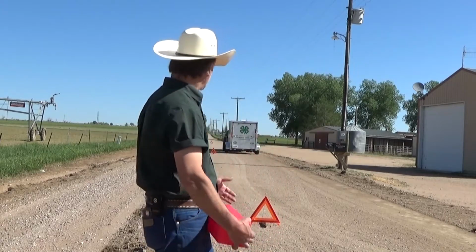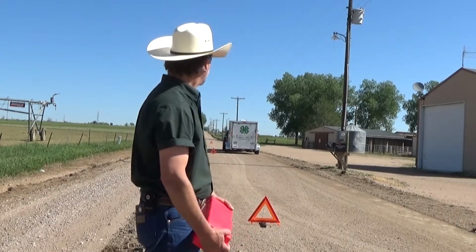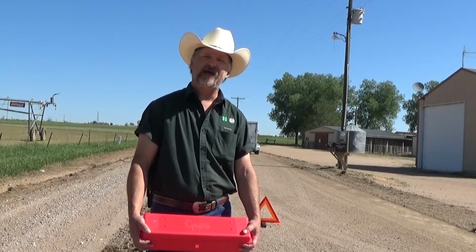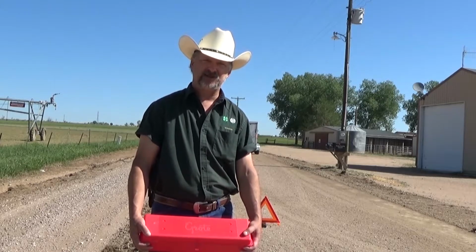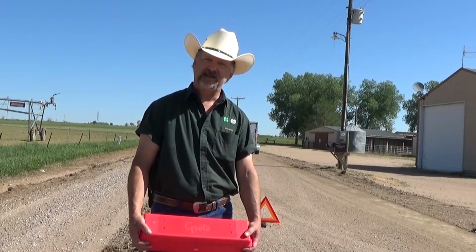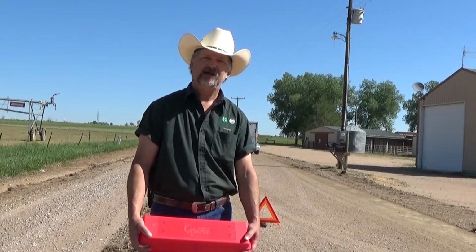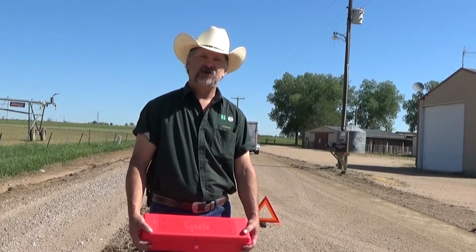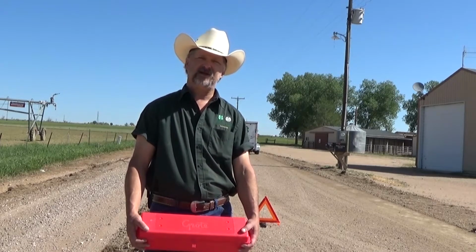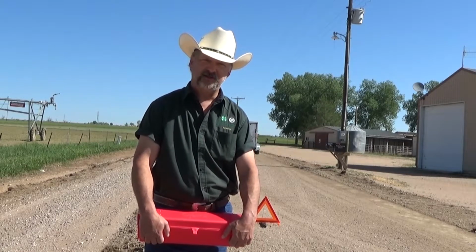We've done that here. As you can see, I have a mock set up here with the trailer, and you can see the first thing that I have done was engage my hazard lights so that I have my hazards going the entire time that I am out of the truck walking around and setting up. The second thing I'm going to do is set out my emergency road triangles so that oncoming or passing traffic will know that I am there and that I'm having troubles and I am working on the trailer.